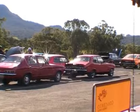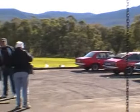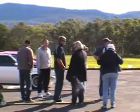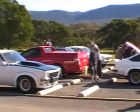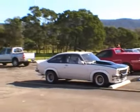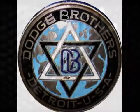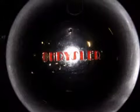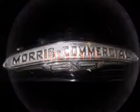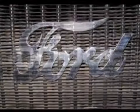After a short drive down the mountain, it didn't take us long to get here, and with all the members we pretty well filled the car park. Well, get ready folks as we step back in time a few decades, back into the 30s, 40s and 50s for the Motor Life Auto Museum.